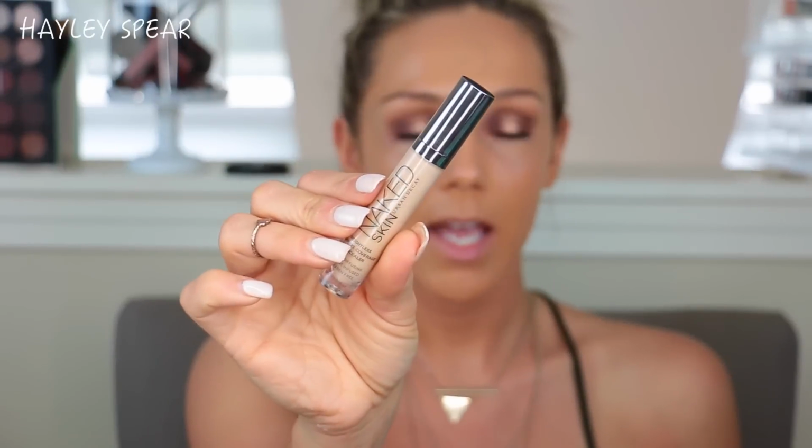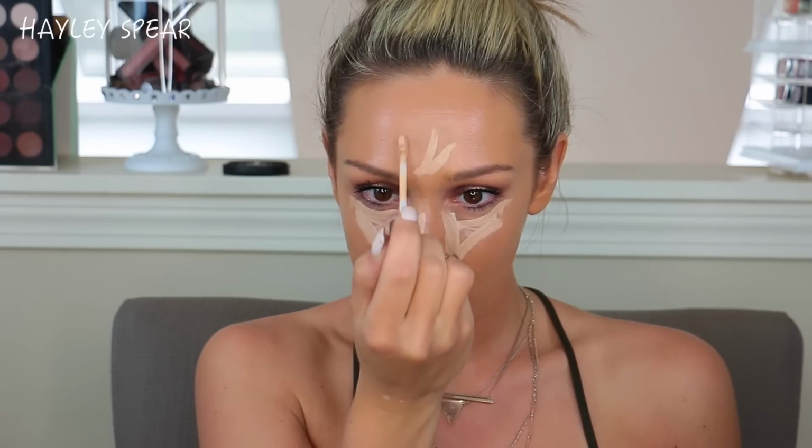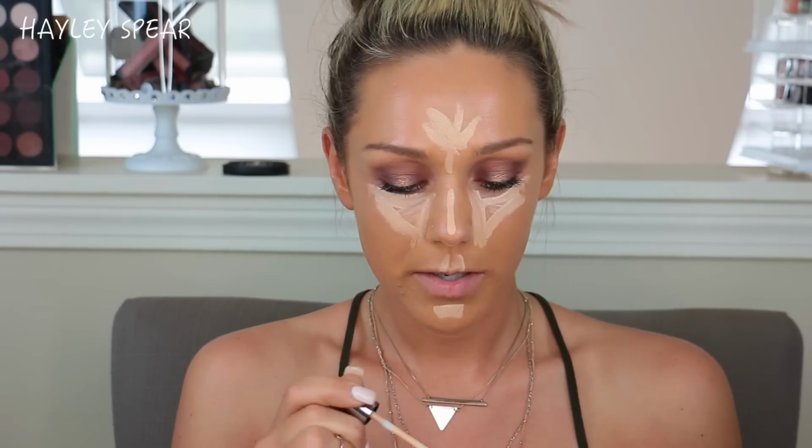I'm going to give my lashes a quick coat of mascara. Just going in with my Urban Decay Naked Concealer. I'm going to take this underneath my eyes like I always do, bringing it down in the triangle formation. Okay, ladies, now let's get in formation. Highlighting the bridge of my nose, my forehead, a little bit on my Cupid's bow.